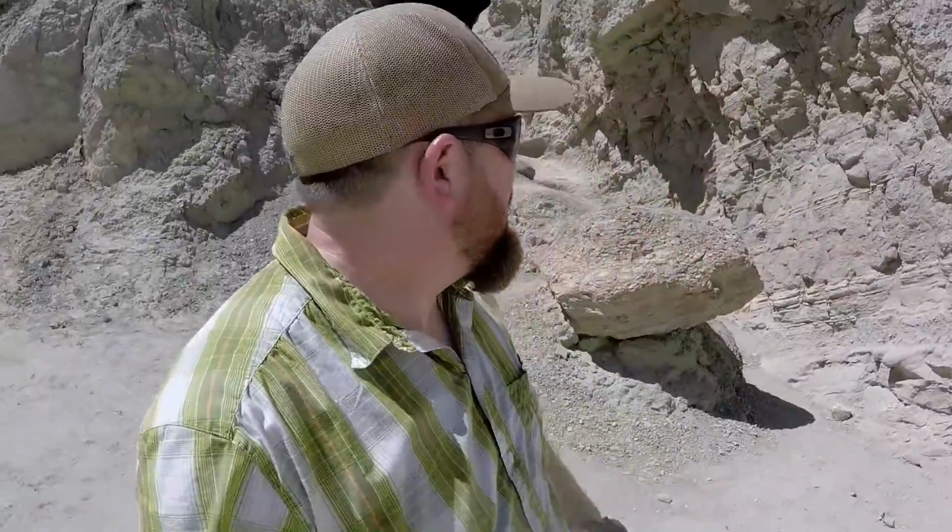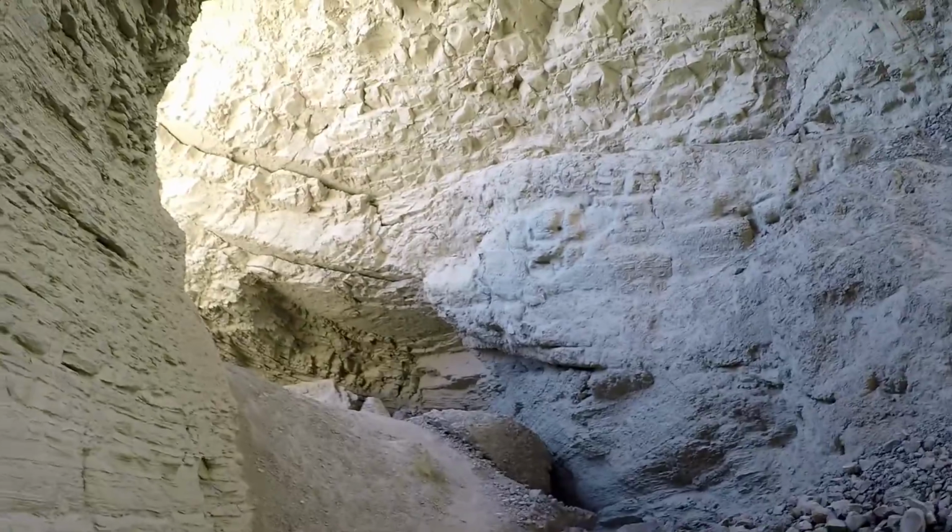What's behind me here is actually a canyon, like a slot canyon, but if we go further down the wash, there's mud caves down there. As you can see in my hand, I got the slider here, going to try some slider shots as well. We're just going to do a little walk through this canyon, then head down to the mud caves. Let's go!